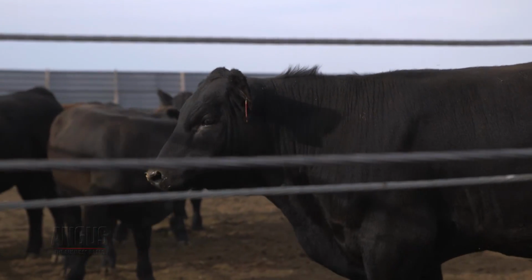We've went from maybe 1% to averaging close to 5% prime on a weekly basis. And at those levels, you can start to have guys feature it and expect to get it and hopefully build their business to grow along with the cow-calf and the feedlot guys that are producing it for us.